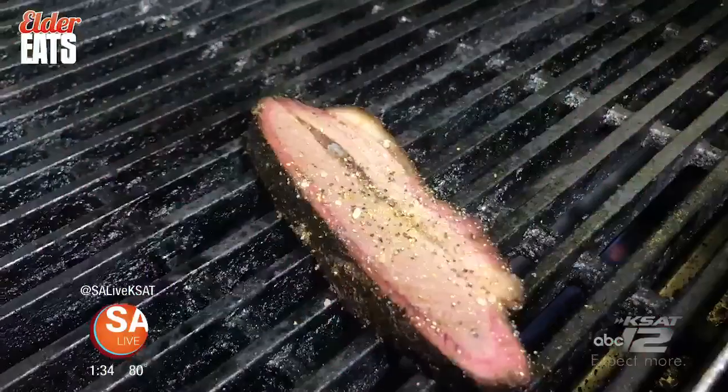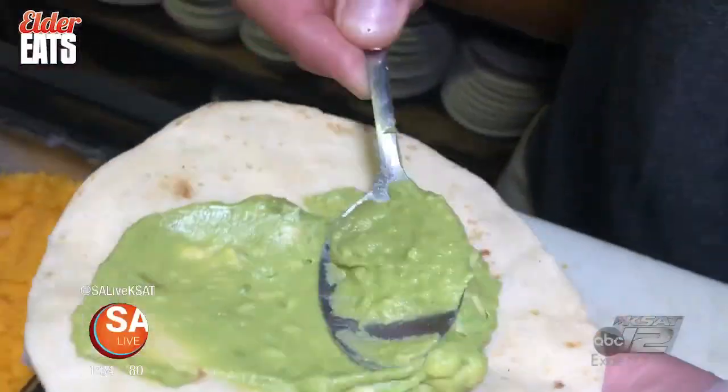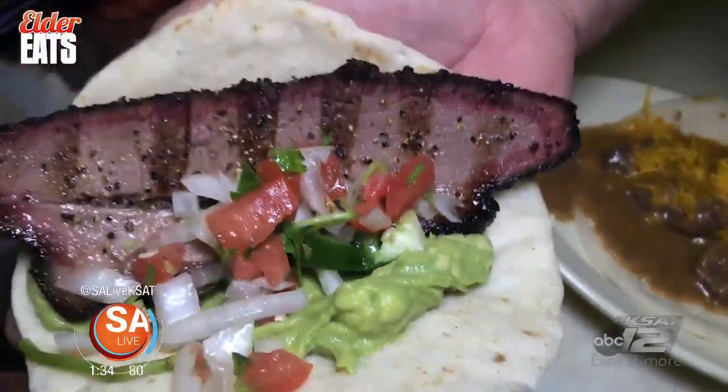I would probably not order this either, but I'm glad that they brought it out because early in the morning, brisket's not something maybe for breakfast, but this is actually very, very good. Yeah. And the meat, you can tell. I mean, it's got that smoked hickory flavor.